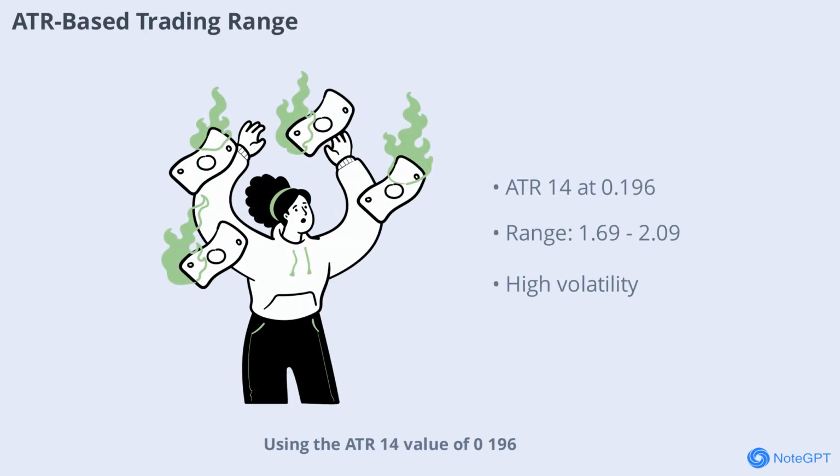Using the ATR 14 value of 0.196, we can estimate a potential trading range for the next session. The high could reach around 2.09 while the low might dip to 1.69. This range reflects about 10.4% of the current price, indicating moderate to high volatility. However, given the extraordinary volume and mixed signals, the actual range could be even wider.